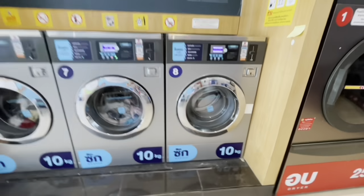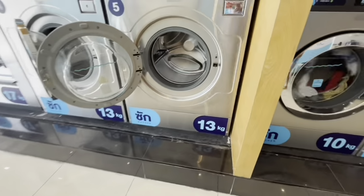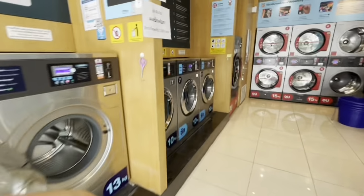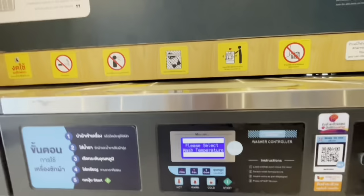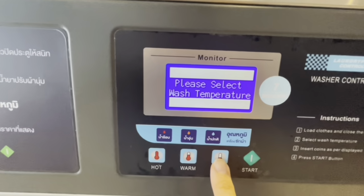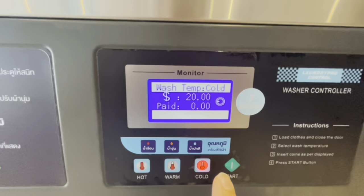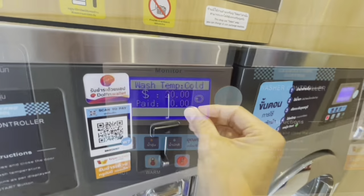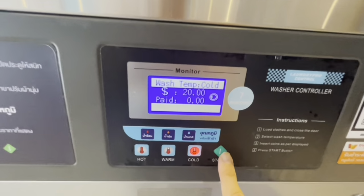And here's the washing machine: 10 kilos, 13, 17, and the biggest one here is 28, depending on the branches too. It's very easy, just come here, close the lid, and then come here: cold, warm, hot. Press cold, the cheapest one, 20 baht only on Wednesday, at some brands. Token here, token here, you can scan and then stop.